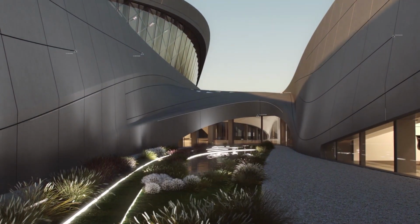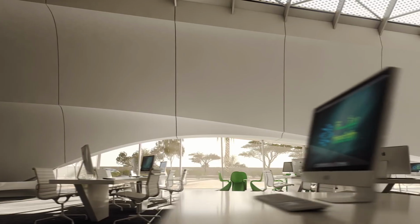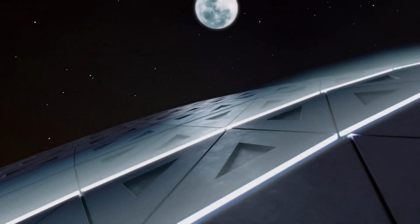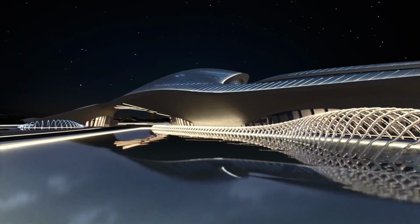A central courtyard in between features its own oasis to provide natural ventilation. Daylight is allowed to stream in, illuminating the interior, while keeping harsh sun exposure to a minimum. And at sunset, the entire structure is bathed in a golden light, seamlessly echoing its surroundings.